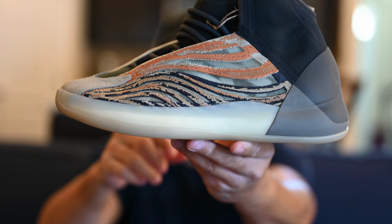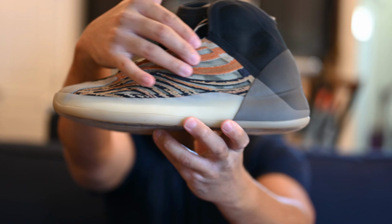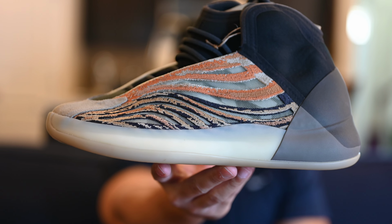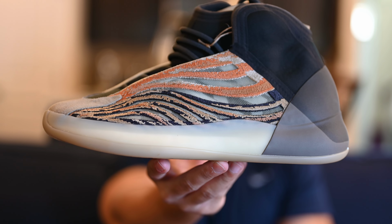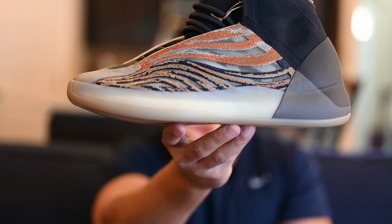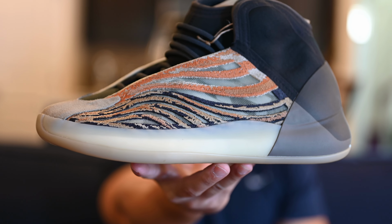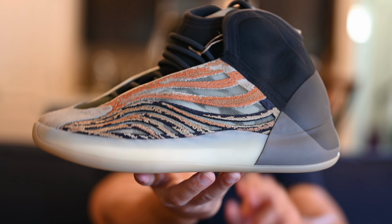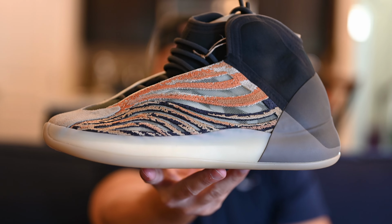Now, as you can see, you've got that flash orange colorway, which I'm assuming is this top portion right here, these three stripes at the top. It looks like a very light rust color to me. You've also got some beige woven in there, as well as some black and a darker beige below here, and some tan and light brown on those Primeknit stripes. So just to give you a good look at that. And like I mentioned, behind there you can see that 3M stripe, which is what I really like about this particular model.